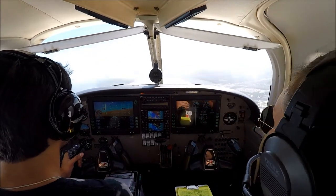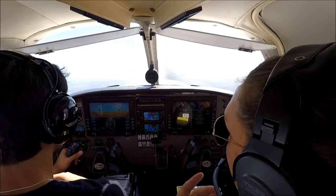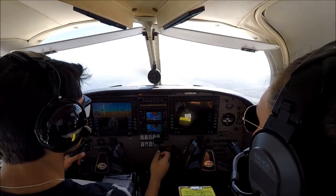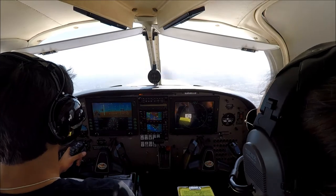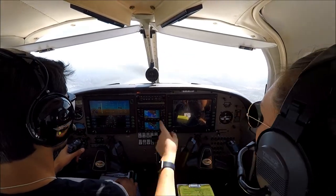2834 Yankee just off Space Coast. 2834 Yankee, departure, ident, climb maintain 5000. So you said we can expect the approach. 5000, so we can go ahead and load it since we can expect it.